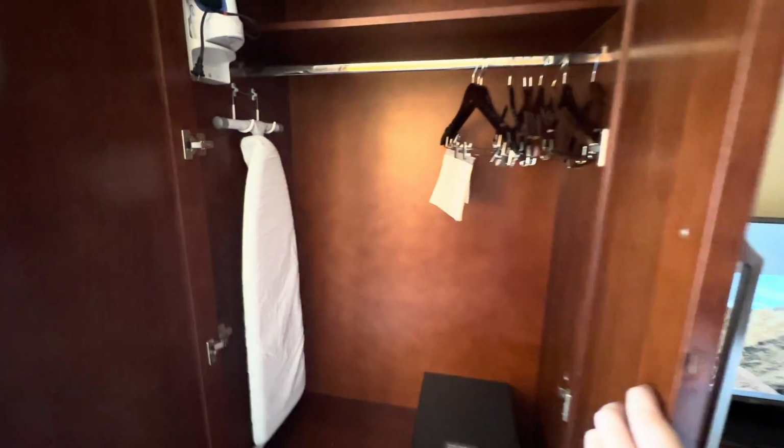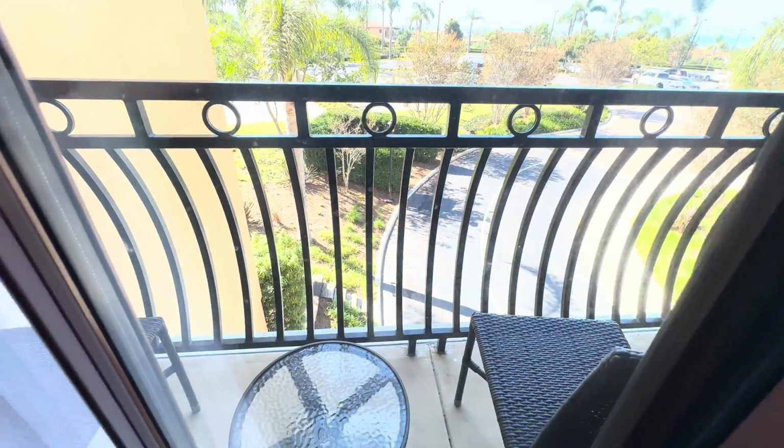Then opening up the closet, you of course have the iron, which we used. It all functioned great. And then here is the balcony overlooking the parking lot, and you can see a little bit of ocean there in the very, very far away horizon.